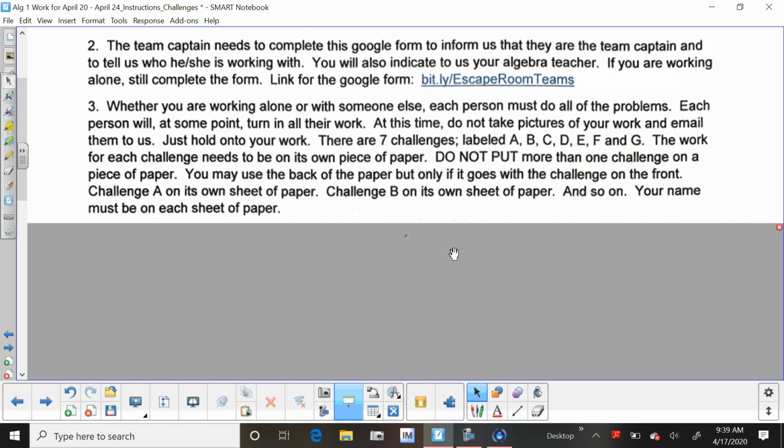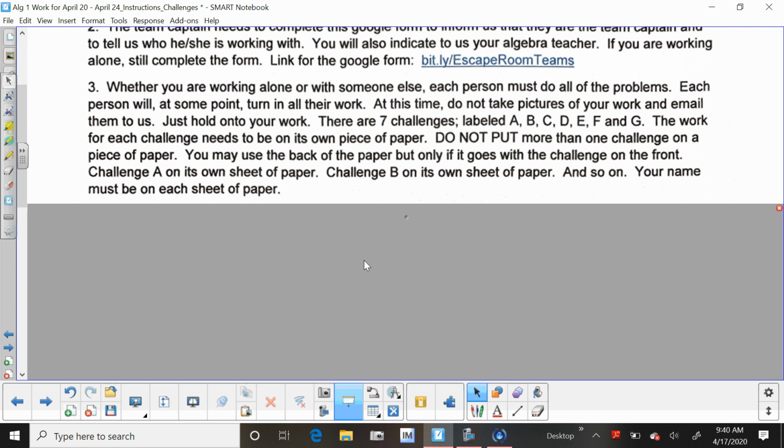There are 7 challenges, and they're labeled A through G. The work for each challenge needs to be on its own piece of paper. Do not put more than 1 challenge on a piece of paper. You may use the back of the paper, but only if it goes with the challenge on the front. So challenge A is on its own paper, challenge B is on its own paper, and so on. Make sure you put your name on each sheet of paper. If you use the back, make sure your name is on the back as well.